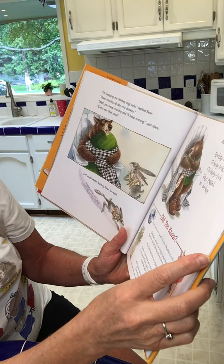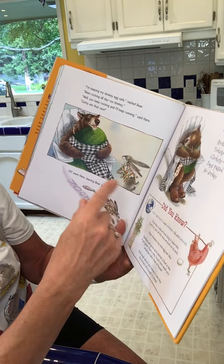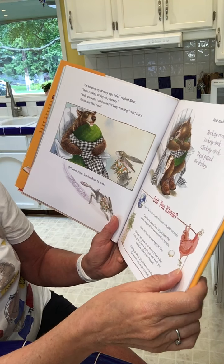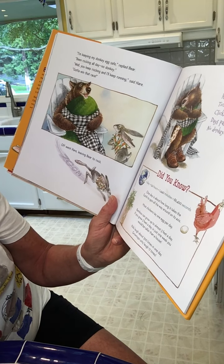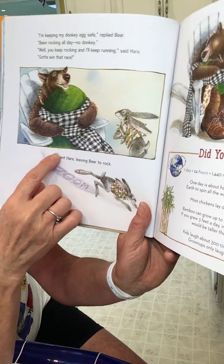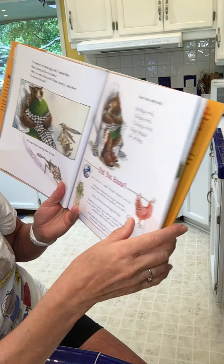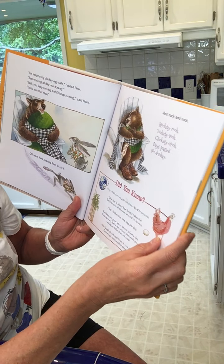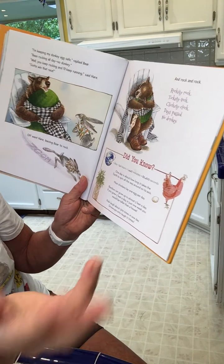I'm keeping my donkey egg safe, replied Bear. Been rocking all day. No donkey. Well, you gotta keep rocking and I'll keep running, said Hare. Gotta win that race. Off went Hare, leaving Bear to rock. Zoom. And rock and rock. Rockety rock. Tickety-tock, clickety-clock, days passed, no donkey.